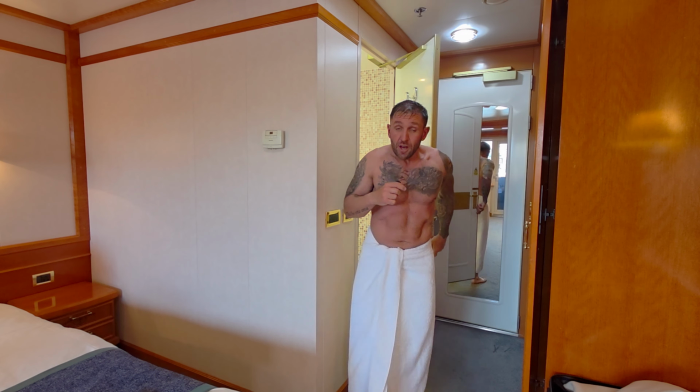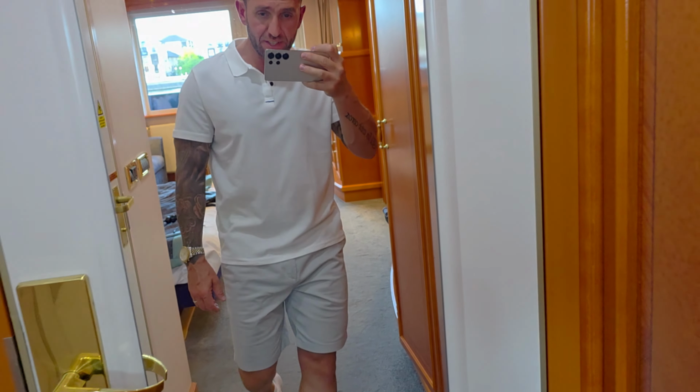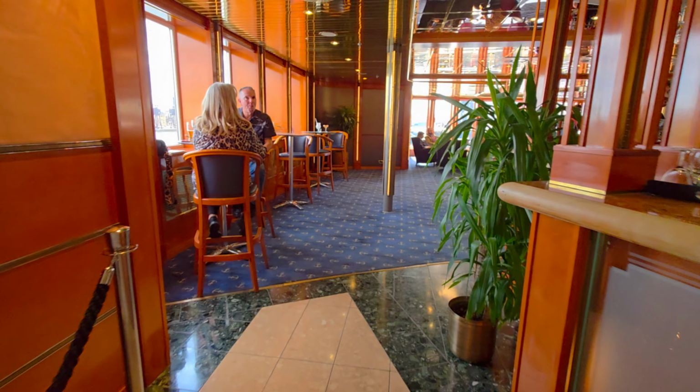Well, that was actually a really, really good shower. So now time to get ready, and we're going to head off upstairs and grab some food, as I am absolutely starving. Right, we're all dressed and ready to go, and actually this outfit looks just like the one I had on before, but it's not. We've got the Air Force on, some nice casual shorts, and the polo shirt. We are ready to hit the bar and get some food and have a drink.